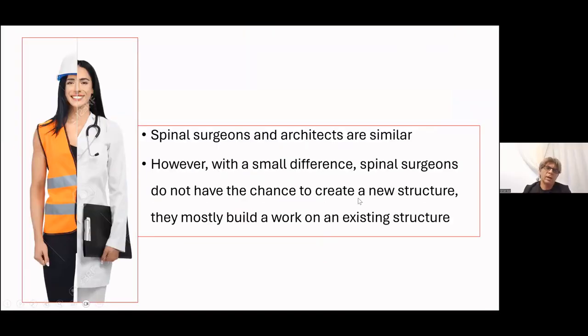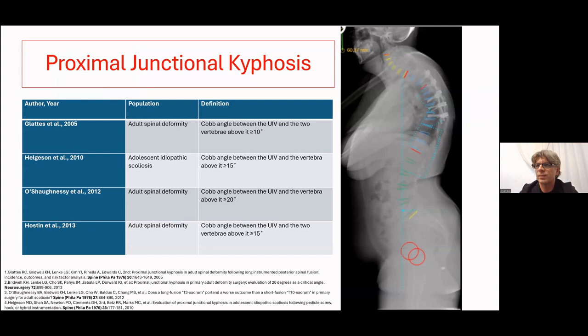Spinal surgeons and architects are similar, however, with a small difference. Spinal surgeons do not have the chance to create any structures. They mostly build their work on existing structures.